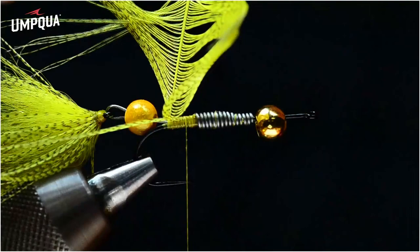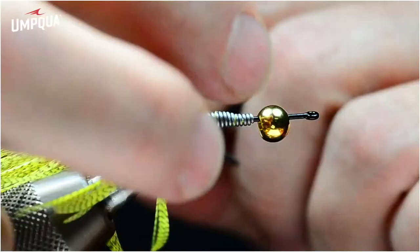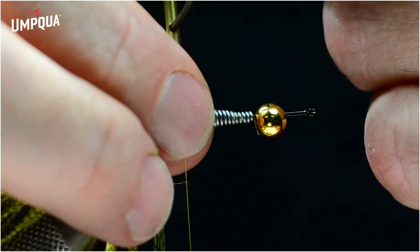So I'm going to fold those fibers back. I'm going to start to wrap this feather back here at the bend. And I want these turns really just in front of the hook bend. And they'll tangle around the hook bend as you wrap them. They're not going to splay out real pretty just yet, but I'm not too terribly worried about that. We'll have a chance to fix that.